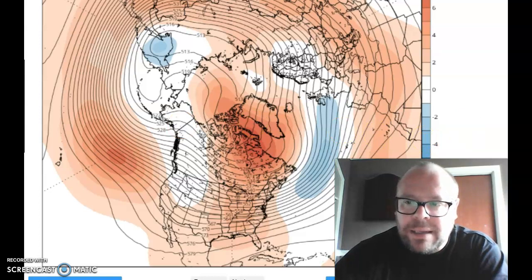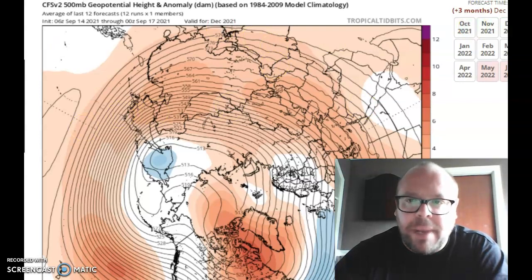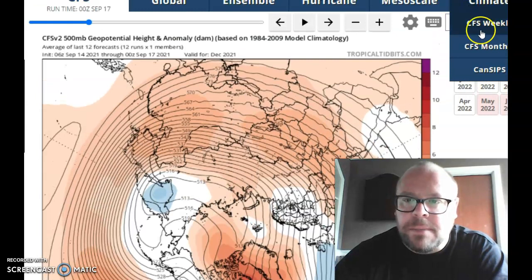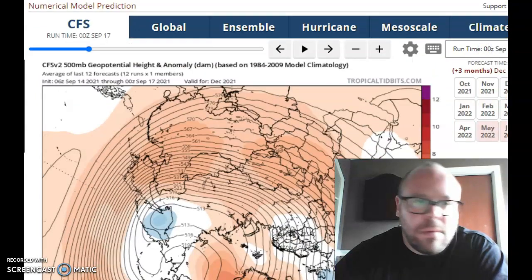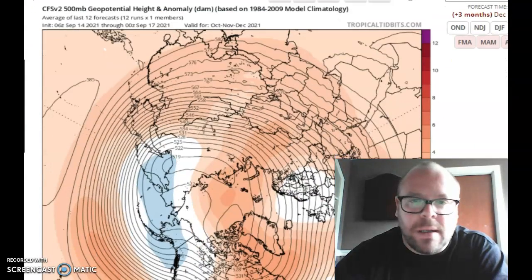Could see not only a cold pattern but also a potential active pattern in terms of storminess and even snowfall here. And just before I go, let's have a quick look at the 3-month period. This is very interesting, I actually think. If you just bear with me for a wee second here. Very interesting indeed. There we go. So this is the 3-month period.